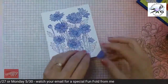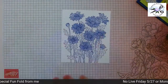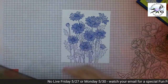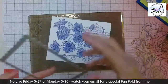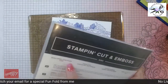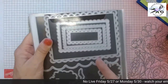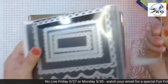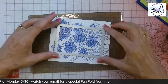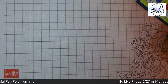Okay. Now, this looks pretty just the way it is, but I am going to jazz it up a bit by using the scalloped rectangle from the, what die set is this? I love die sets that have scalloped contour dies. It has all kinds of frames. You don't have to just use it with the stamp set that it goes with. It's one of those universal die sets that you need. Okay, so I'm just going to put that right there. Okay, and make my little sandwich. Give me a sec. Let me run this through the die cutting machine.